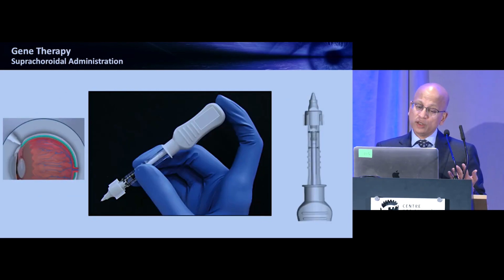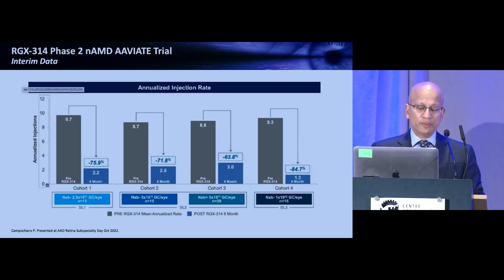This is the suprachoroidal approach. This is an in-office injection. This holds a lot of promise, and this is also being studied in a similar fashion. A dose escalation with this also shows similar results. Some patients didn't need any additional shots. Most patients required fewer shots.